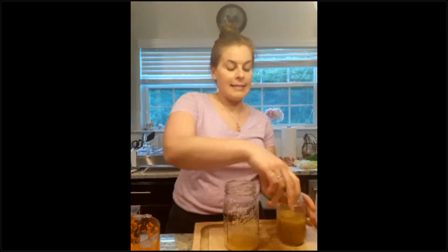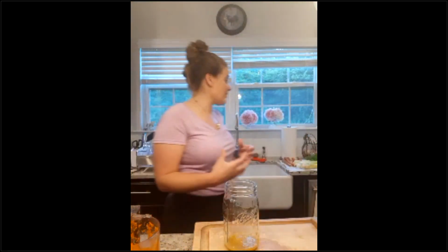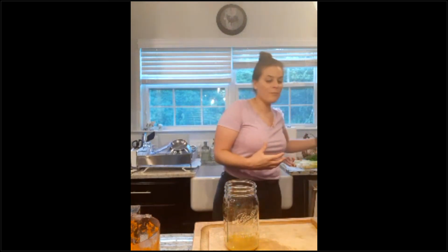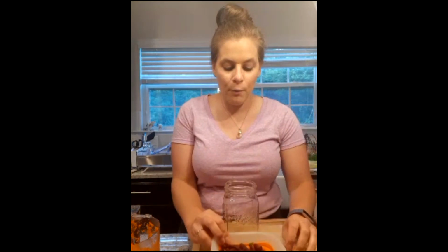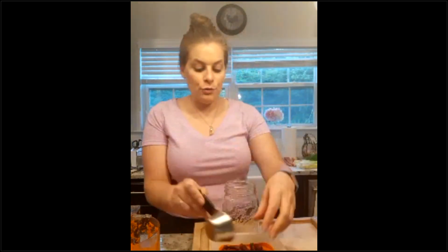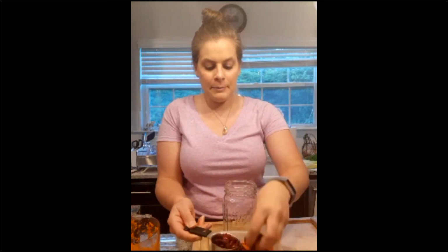Now we're gonna next add in ingredients that can hold up to the salad dressing. So they're not gonna get soggy, and they'll actually take on the flavor. So I'm gonna add in beans. If you don't like beans, definitely omit them. I have some dark kidney beans, but you could use whatever you prefer, garbanzo beans, pinto beans.